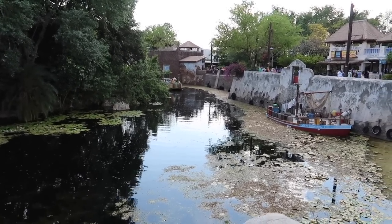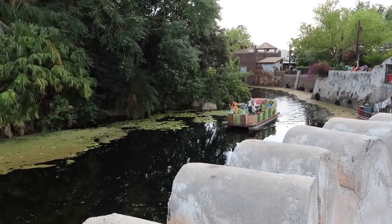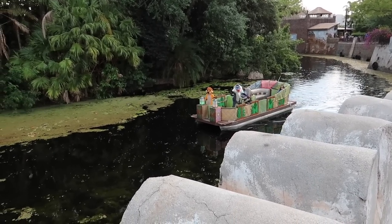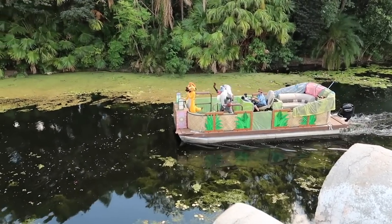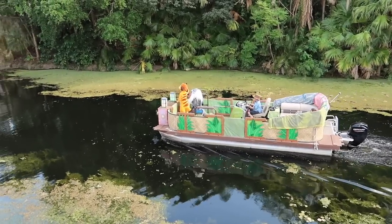Nice, we got a Lion King. Woo! Say hi to Timon and Rafiki. Cute.